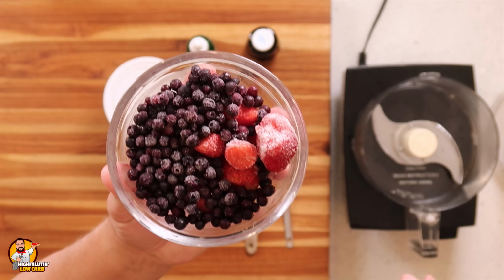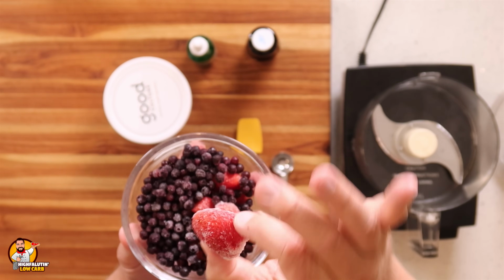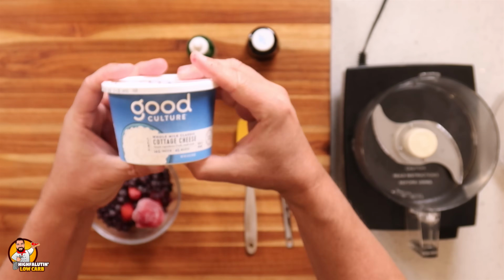This one is going to be interesting because it apparently is going to freeze itself. It's going to make its own ice cream because we're using frozen berries. This is about a cup of frozen wild blueberries and strawberries, but they're whole, so it looks like more than a cup, but it's about a cup and they're frozen hard.